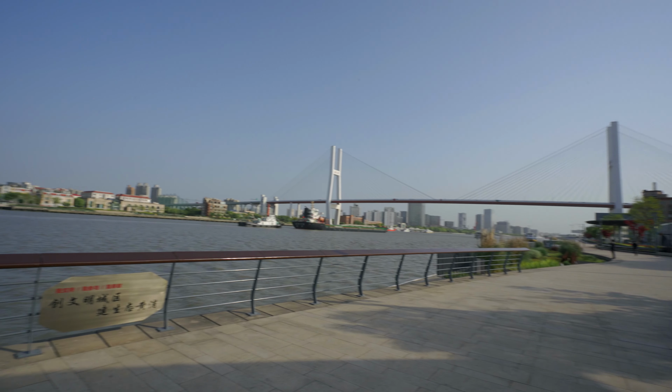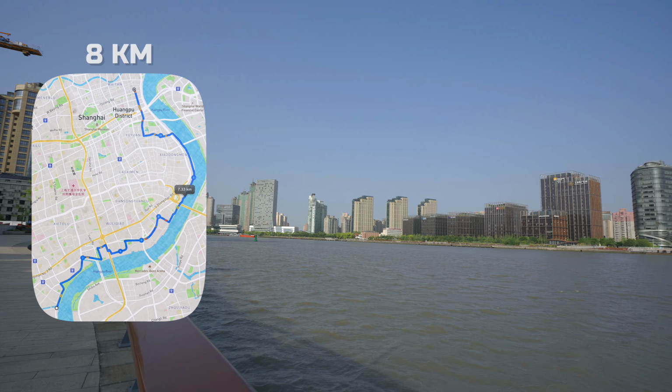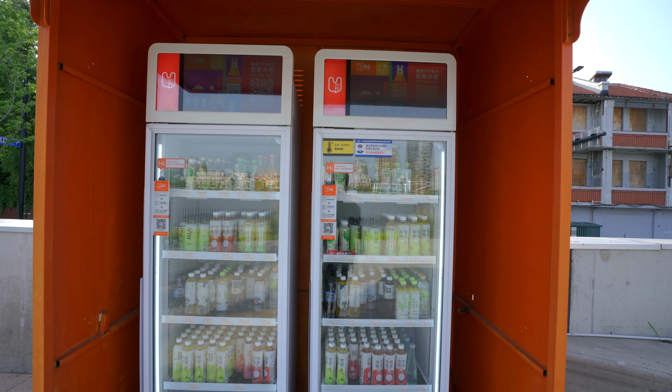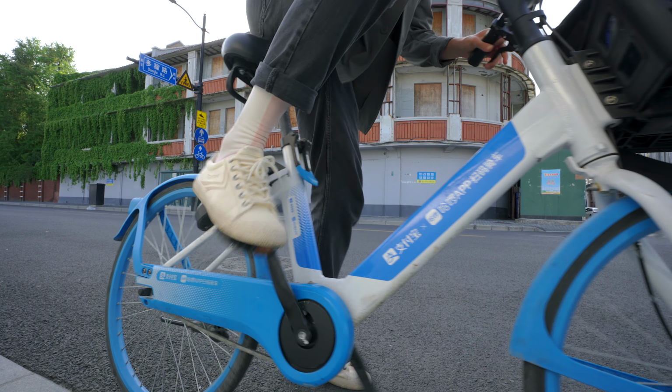I've decided to make a quick stop here to show you the view from the waterfront. Believe it or not, there behind me is the Bund Riverside Road, and trust me, it's 5 times more beautiful than this side, than what you're seeing today. But for another day. Oh yeah, and they have a lot of vending machines there, so I finally got my water. Now it's time to continue.